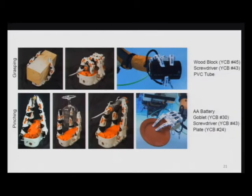And in fact, with this, we are able to do straight finger pinching of very small objects, as well as wrap grasping around many different object sizes and shapes. And many of these objects come from that Yale CMU Berkeley set that I showed on a previous slide.